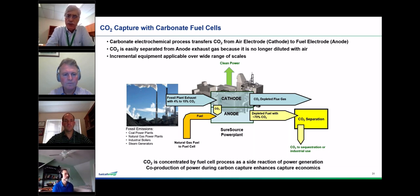And as it flows through the air electrode channels, the CO2 is electrochemically pumped from the air electrodes to the fuel electrodes. That fuel stream is much less voluminous than the oxygen stream. So you take the concentration of CO2 from 4 to 15% up to about 70%.